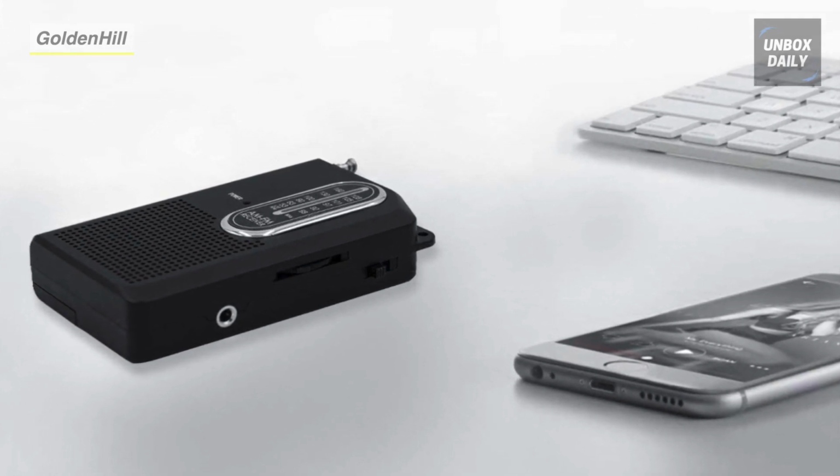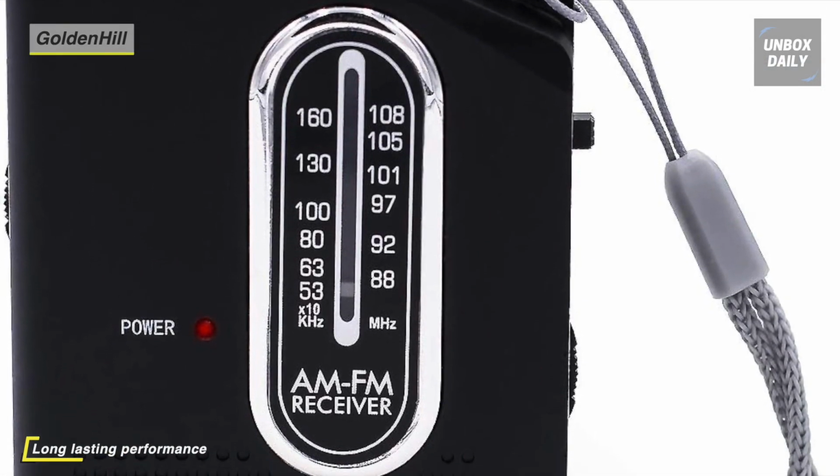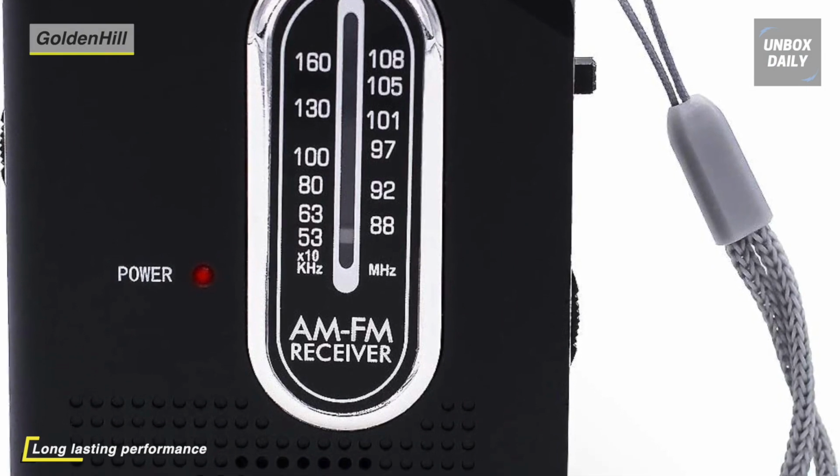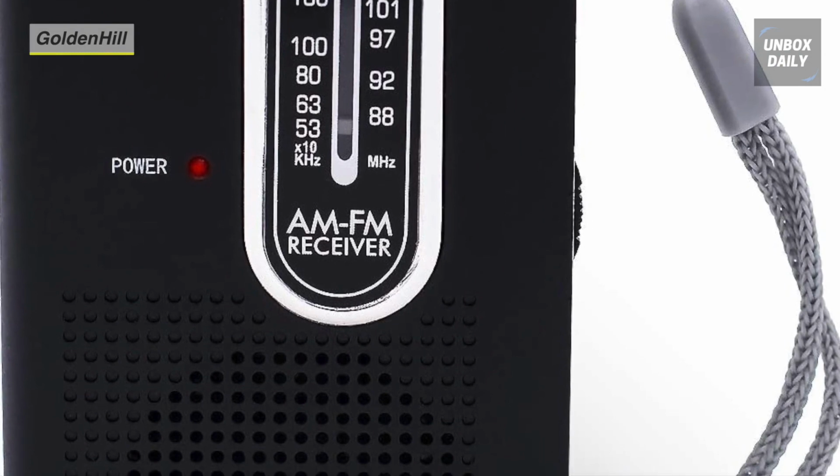The 2.25-inch speaker provides clear, dynamic sound, and its built-in headphone jack offers private listening. Another advantage is that its convenient slide rule dial on the side allows for quick one-finger tuning.